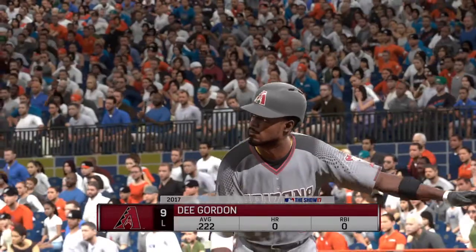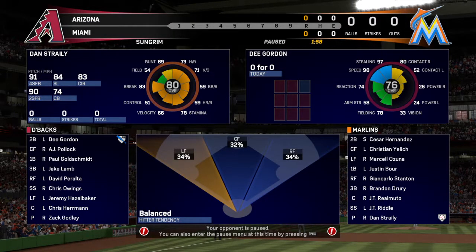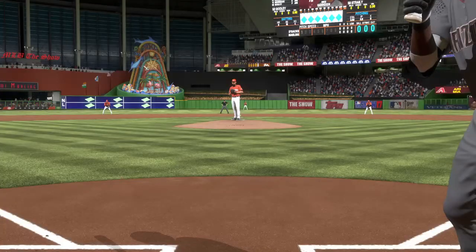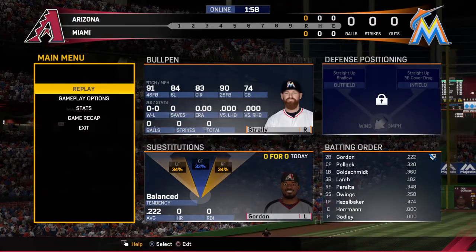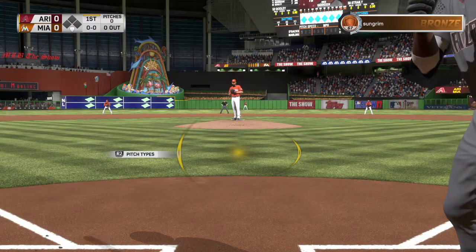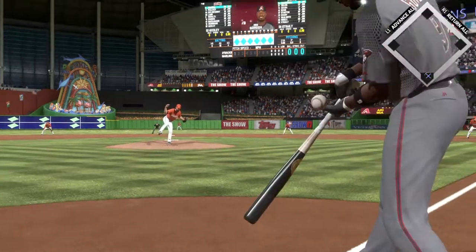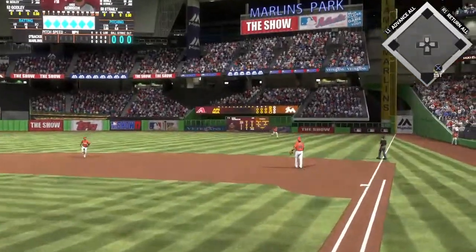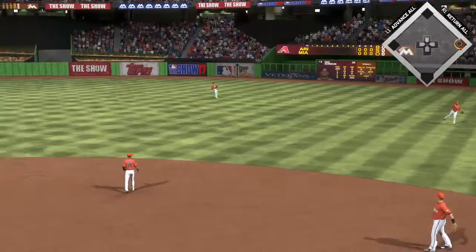Here's D. Gordon now, and we are set for baseball here this evening. For Arizona, second baseman, number 9. That's softly hit to right. Will that get down? Yes, it will. It'll be a leadoff single.